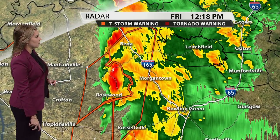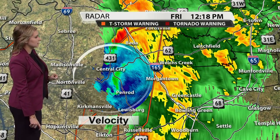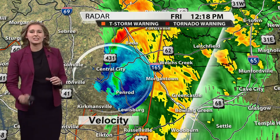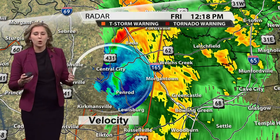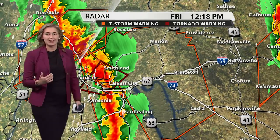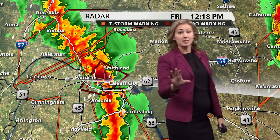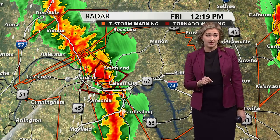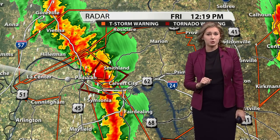This is a half hour away from you still, but I'm particularly concerned about this area outside Rosewood, just south of Central City here. This is trying to wrap in on itself. We've told you for about a day now that everything today is going to be able to spin. That doesn't mean everything's going to produce a tornado, but it means all of these storms have our full and undivided attention. That one just south of Central City is one of them.